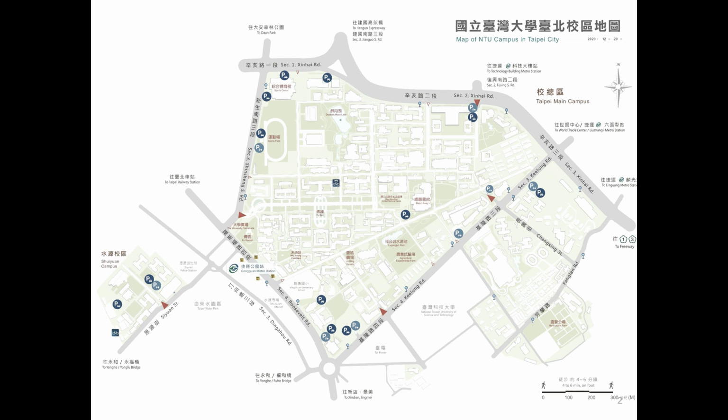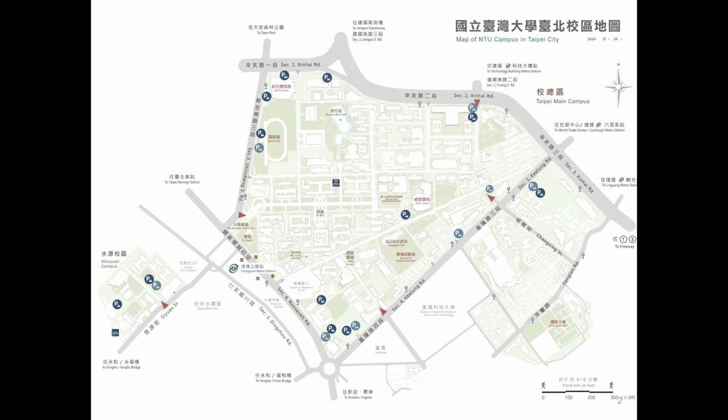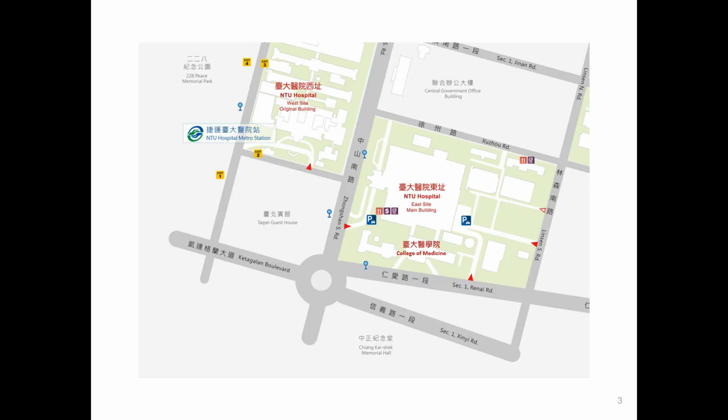First of all, we have the main library and several branches. They are located in different buildings on the NTU campus. There are six departmental libraries: law, physics, chemistry, oceanography, and the LIS library. And there's an ASI service center in Zhonghe Lecture Building and Ku Zhenfu Memorial Library, whereas the medical library is on the downtown campus.